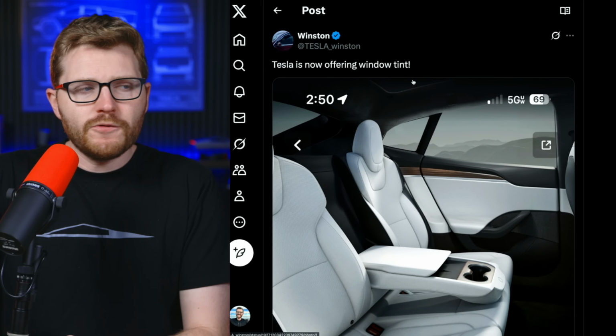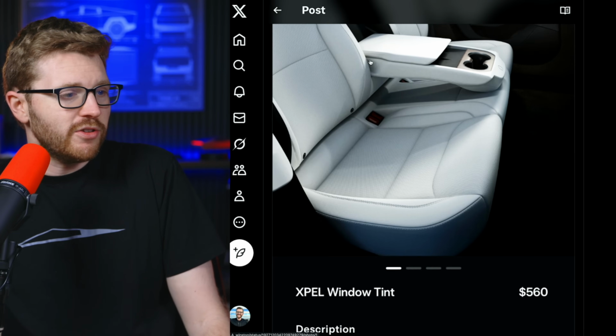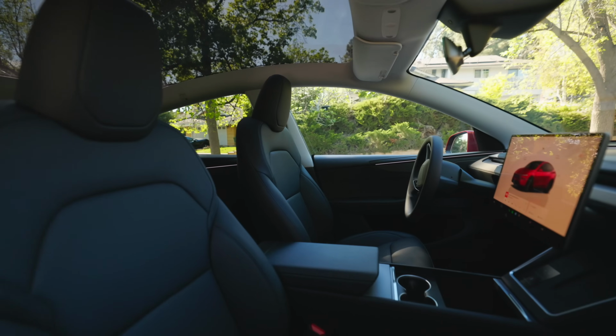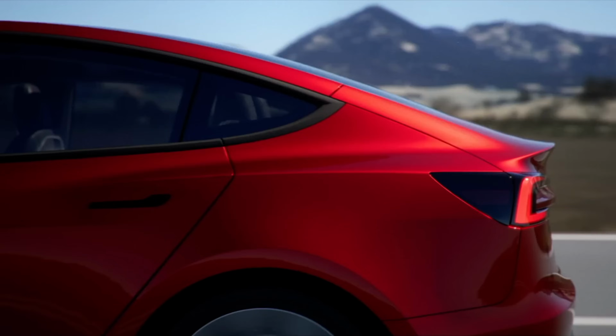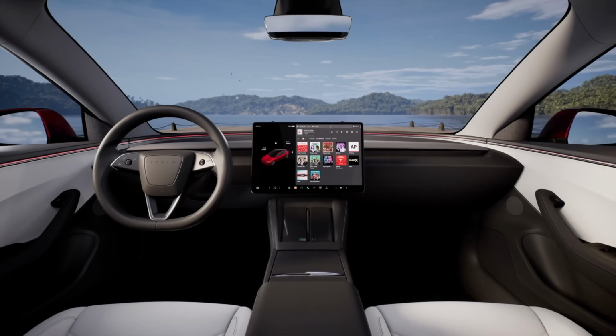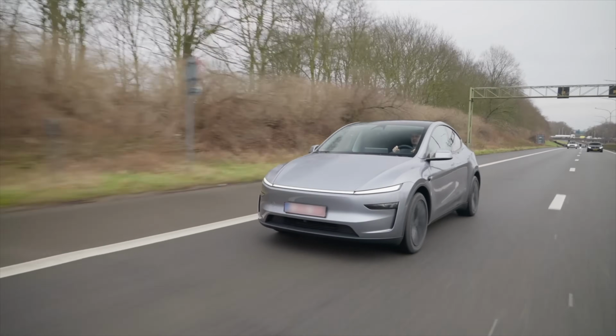And then also, this one flew under the radar. I didn't see this reported anywhere else, but shout out to Winston who posted this on X. It looks like, at least in some markets, Tesla's offering XPEL window tinting as an add-on option. But more exciting than that are two other upgrades rumored to be coming this year. One is a front bumper camera, finally. And also, let's talk about an upgrade from hardware 3 to hardware 4 and maybe hardware 5.